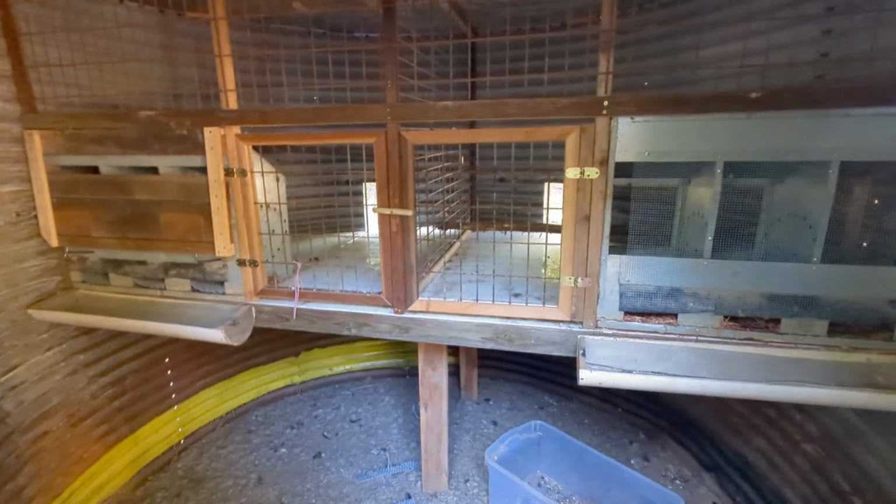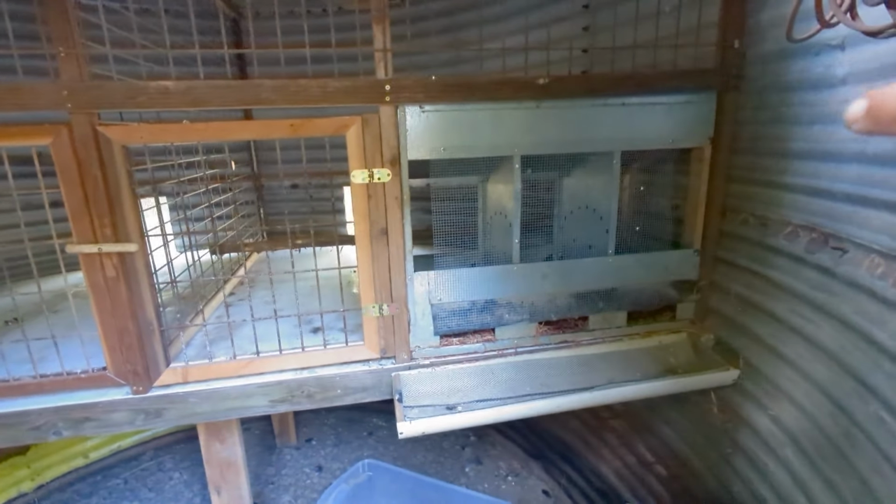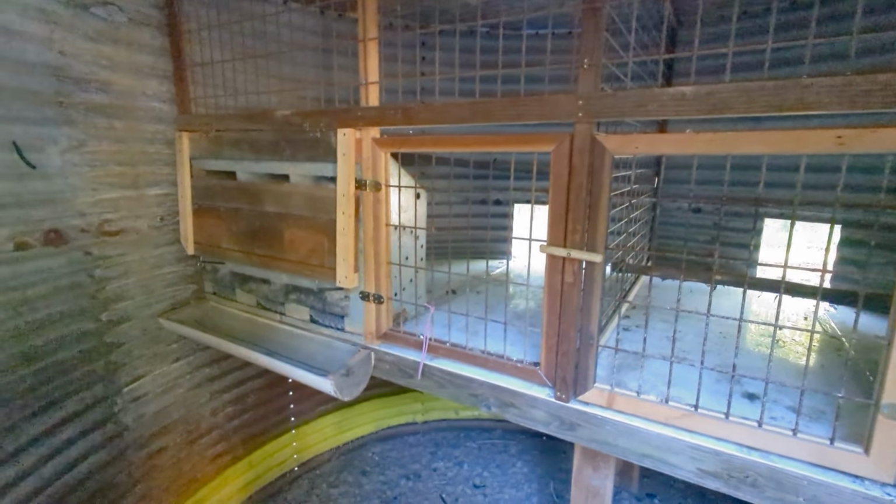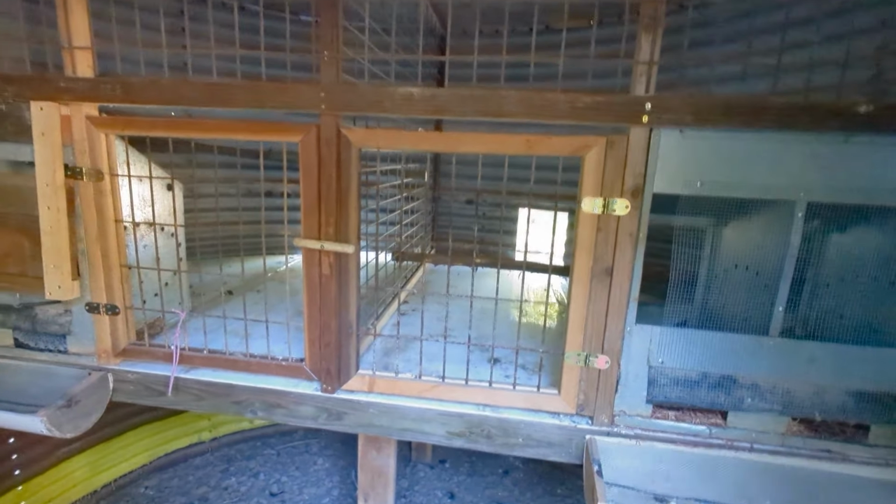Well, here we go, folks. So I finally put a check in the box. We still got to build a door on this side, kind of like that door on that side. But I do have it covered with a mesh for now, just in the event that the little birds get on this side. They should be coming through that door over there. Max should be coming through this door.